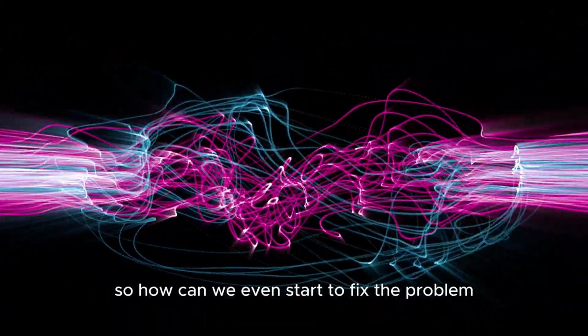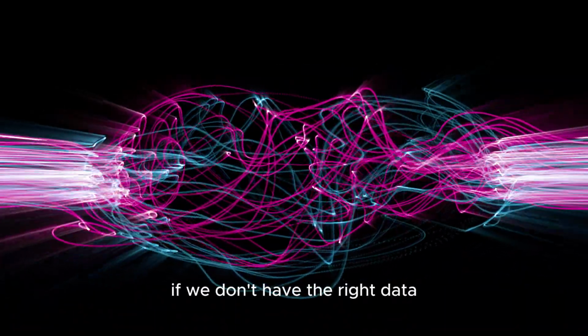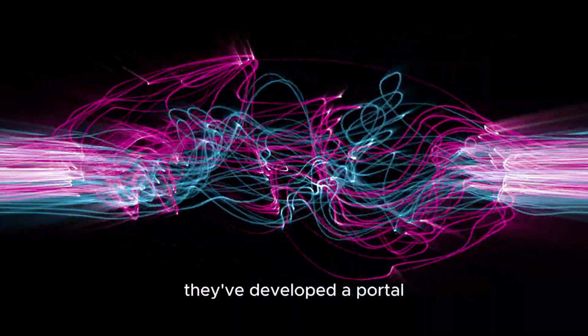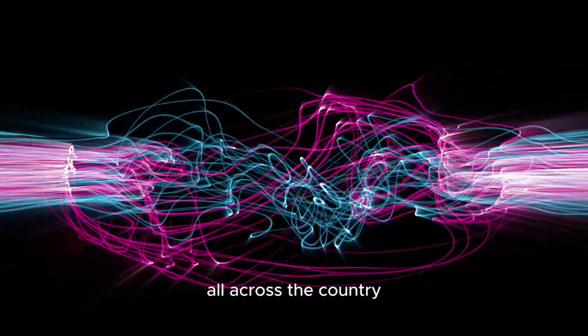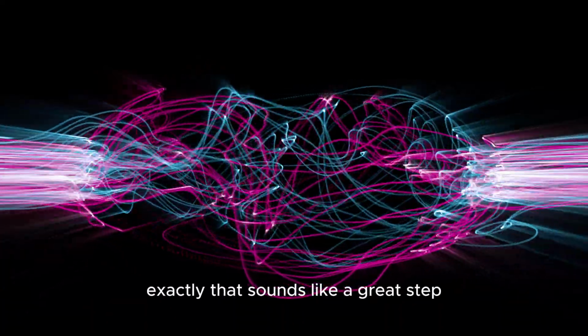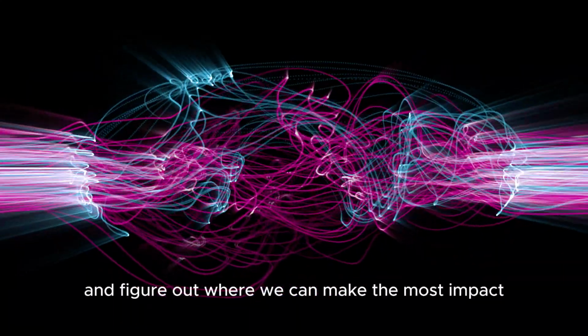So how can we even start to fix the problem if we don't have the right data? It's like trying to solve a puzzle, but with some of the pieces missing. Yeah, and that's where some researchers come in. They've developed a portal to provide more reliable data on data center emissions all across the country. So like a one-stop shop for all the information. Exactly. That sounds like a great step. Having all that in one place can really help see the bigger picture and figure out where we can make the most impact.